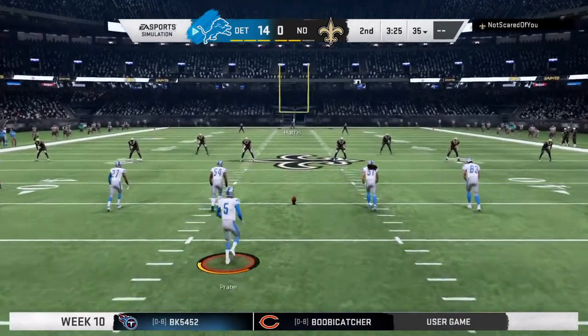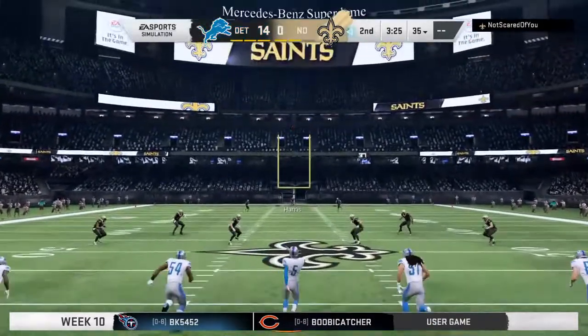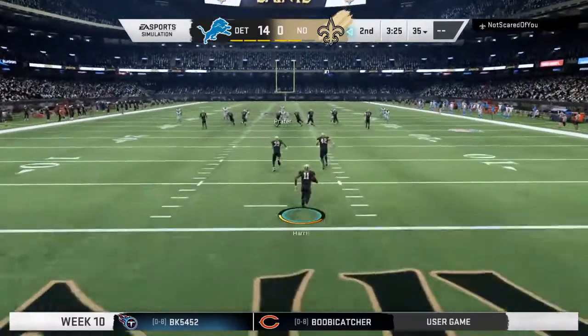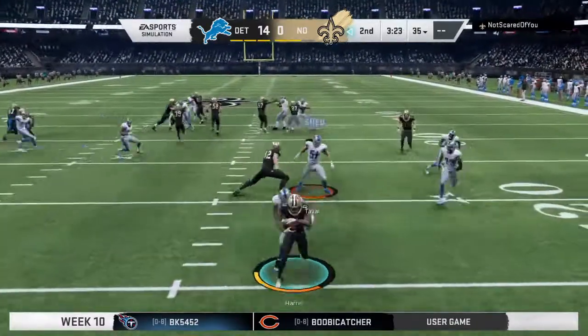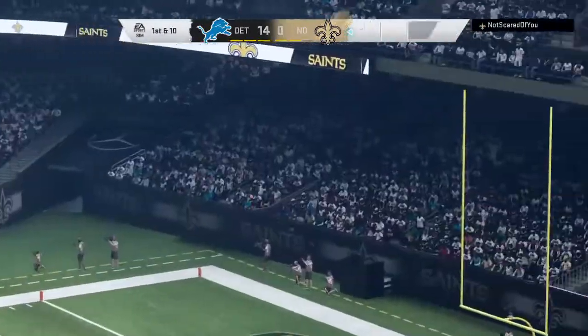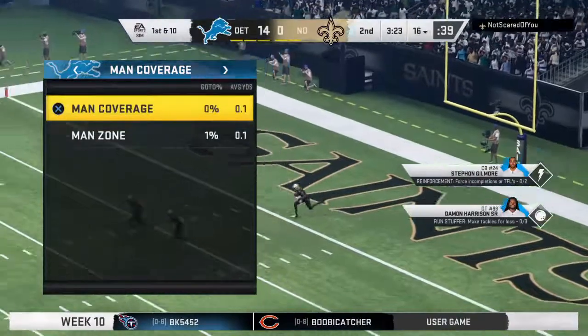After the touchdown, out is Prater to kick. This is taken about 7 yards deep. And in hindsight, probably should have stayed where he was, as he'll only get back to the 16-yard line.